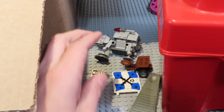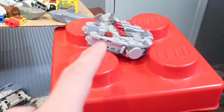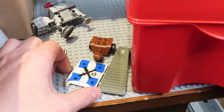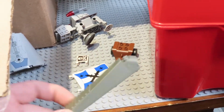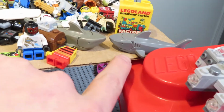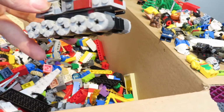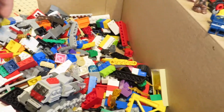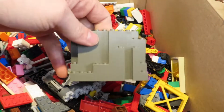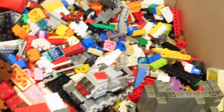Couple other things that I found in here. Here is one of the walkers from Star Wars, kind of like that little Millennium Falcon right there. There is some pirate stuff, an old style brick separator, and old gray. Speaking of old gray, I ended up finding a second shark in new gray. And then here is, I believe, some sort of turbo tank or something from Star Wars. I can't remember what the name of it is. Here is some ugly rock pieces, I think is what those are referred to as.